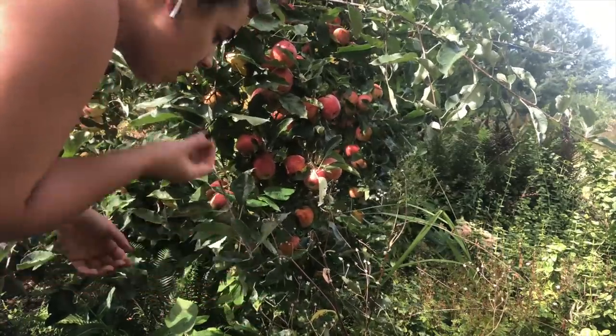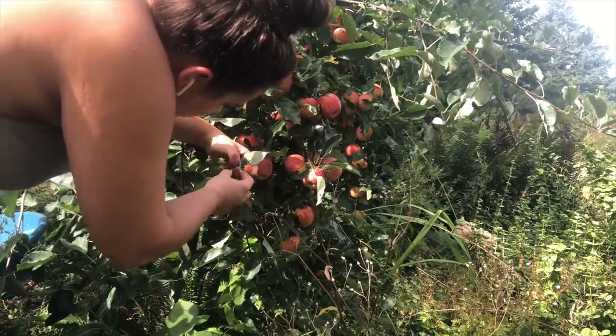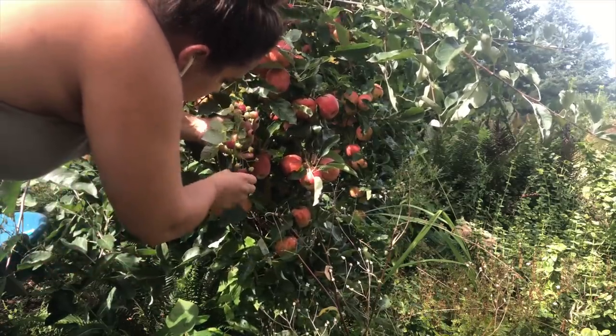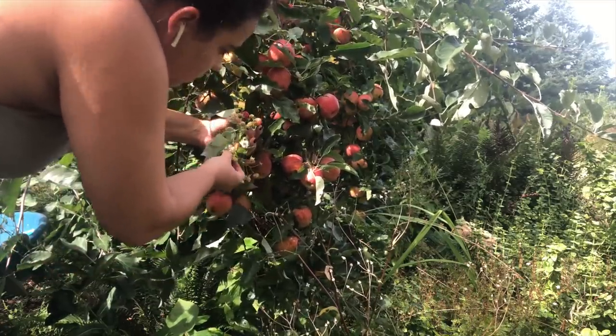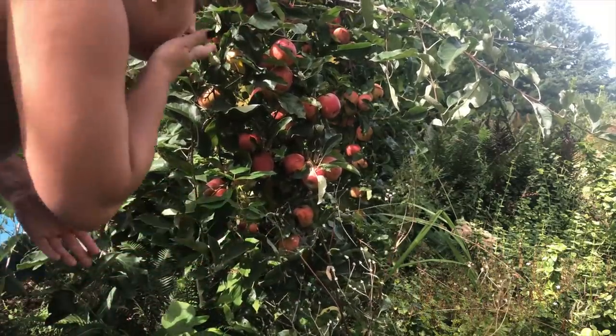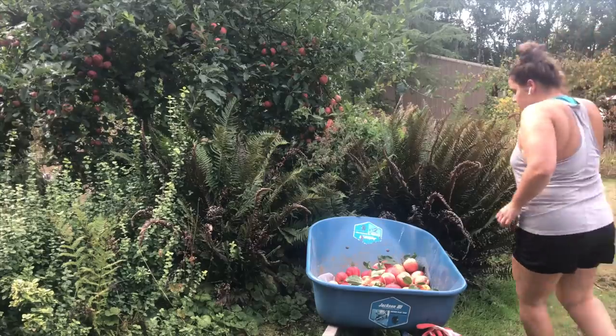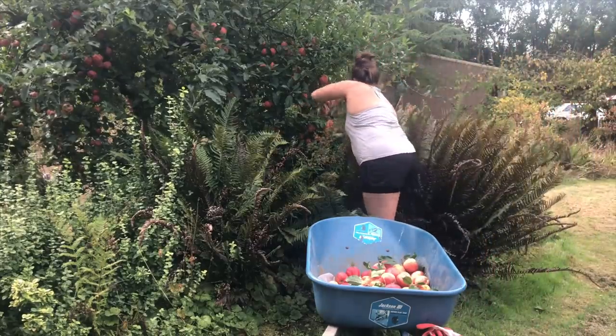Some raspberries. I don't know how these got over here. Wow. I'm gonna have to transplant those. I'm nervous what I could find in these ferns trying to get to these apples in here.